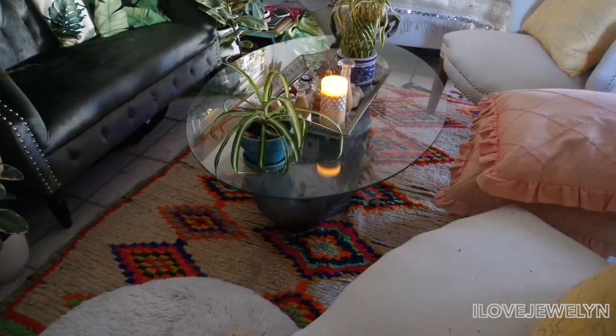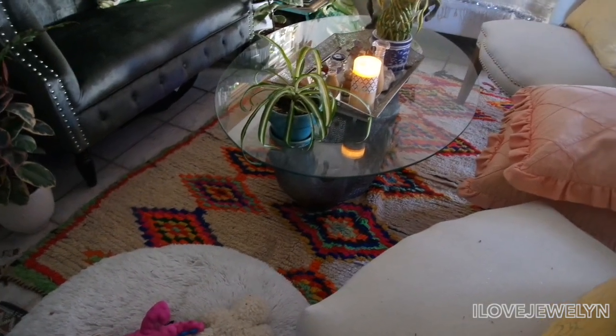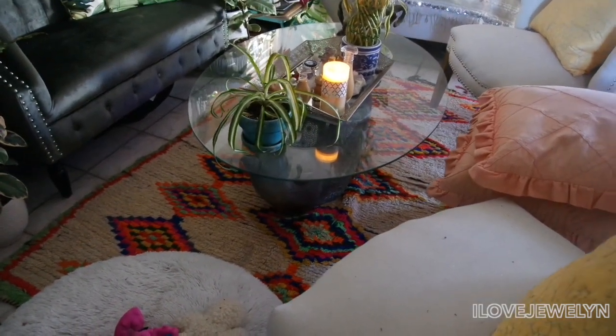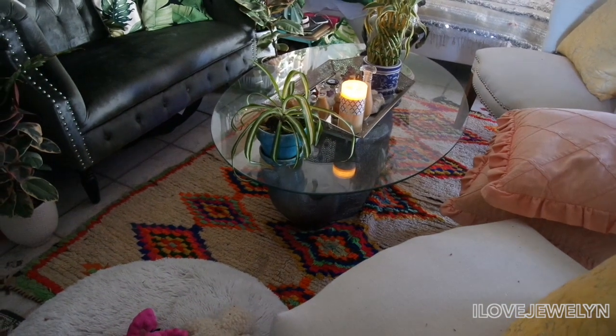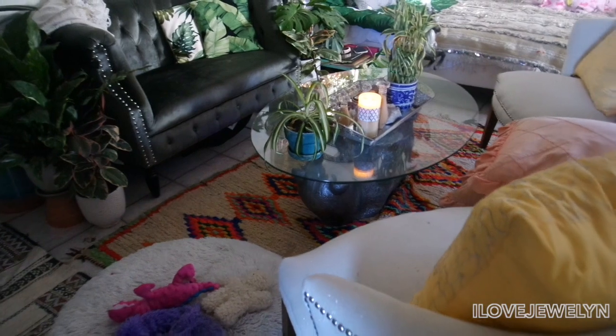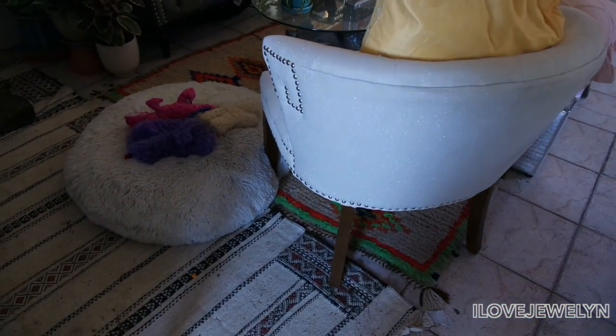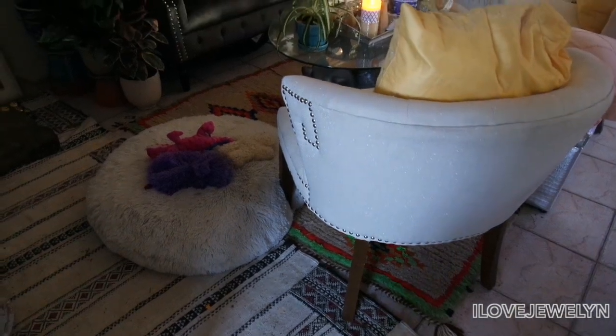My vintage bear coffee table is lying on this really awesome carpet that is super, super old. I can't believe I found it. It was like a needle in a haystack in Marrakesh, Morocco. I absolutely love that carpet. It's that nice pop of neon colors. Love a vintage thrifted rug, and then I have my Kilim rug from Marrakesh, Morocco next to it.